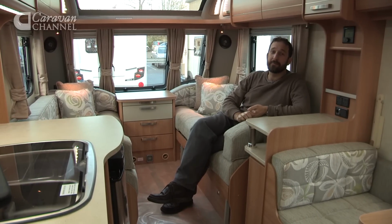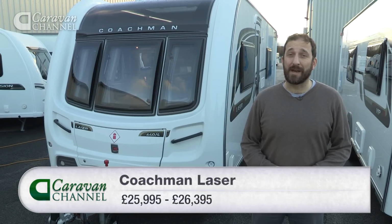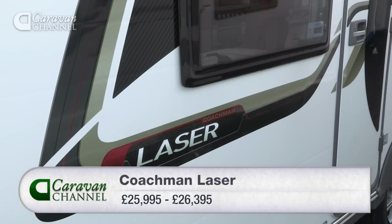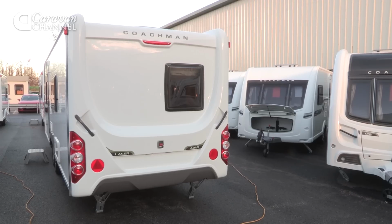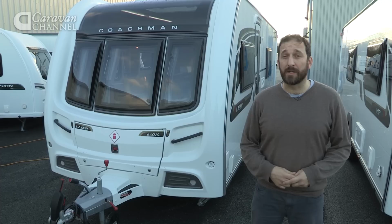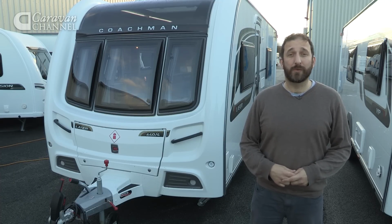And finally, it's the top of the range twin axle Laser. It's been trimmed from 4 to 2 models for the 2014 season, and they're both 4 berths. This really is the last word in space, luxury, and as you can see, gorgeous good looks.